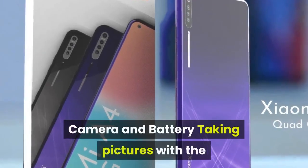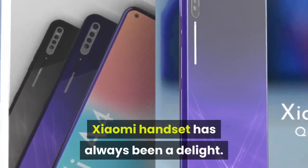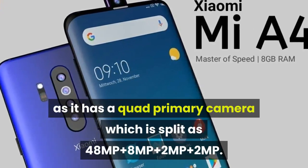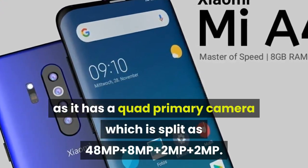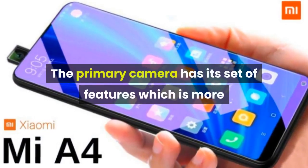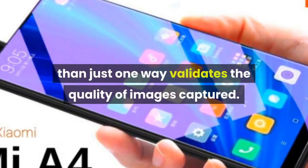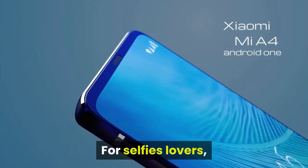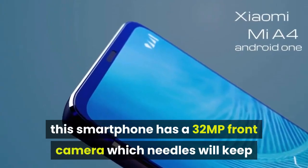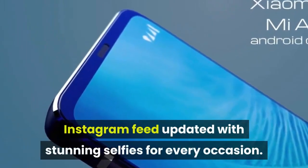Camera and battery. Taking pictures with a Xiaomi handset has always been a delight. Things remain the same as it has a quad primary camera, which is split as 48MP plus 8MP plus 2MP plus 2MP. The primary camera has a set of features that validates the quality of images captured. For selfie lovers, this smartphone has a 32MP front camera which will keep your Instagram feed updated with stunning selfies for every occasion.